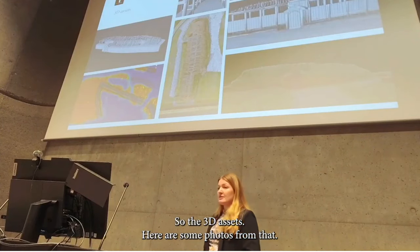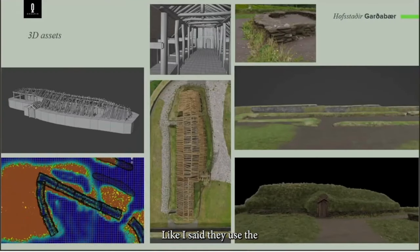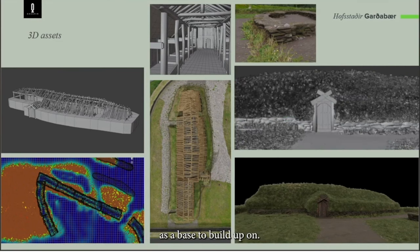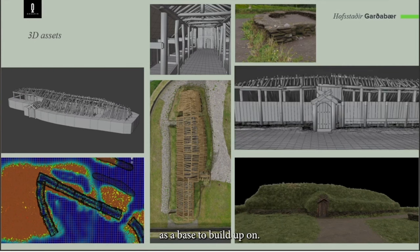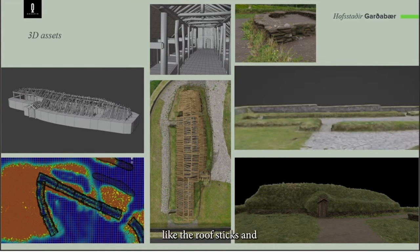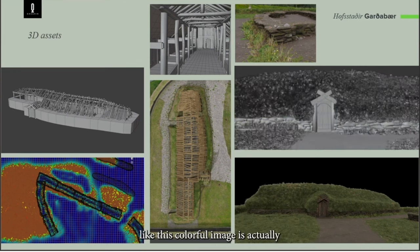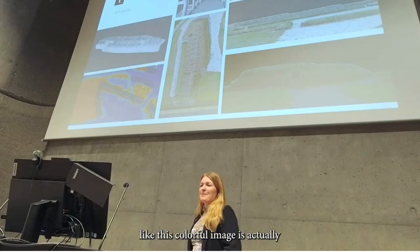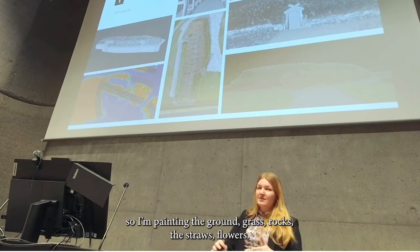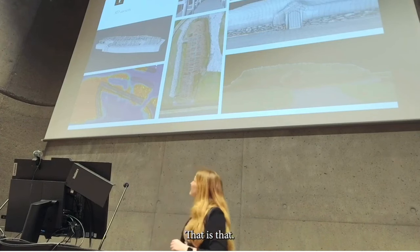So the 3D assets, here are some photos from that. Like I said, I used the model from the photogrammetry as a base to build on. You can see the roof sticks and a bit of the build up there. This colorful image is actually when I'm painting, because I recreated the whole environment, so I'm painting the ground, the grass, the rocks, the straws, flowers.